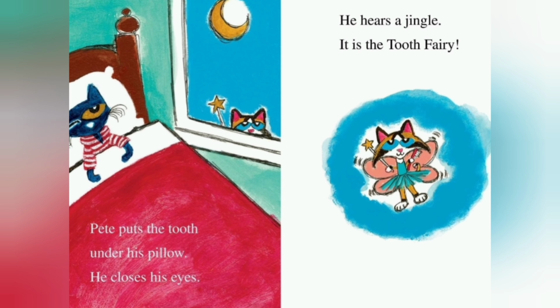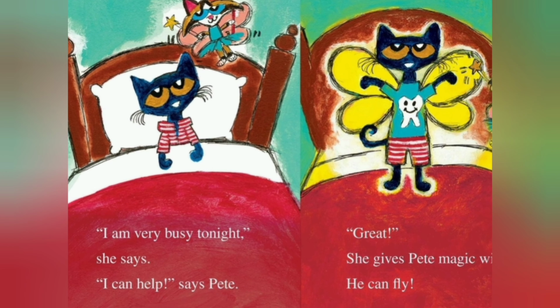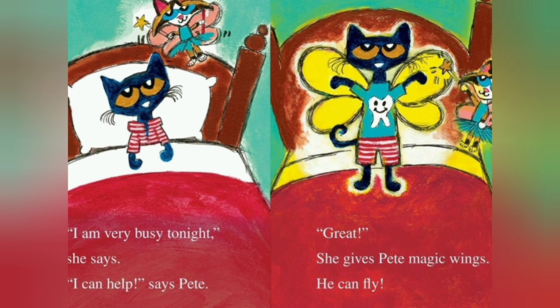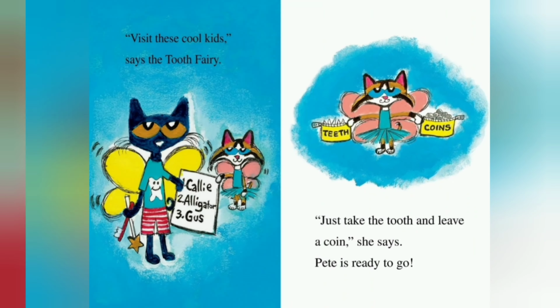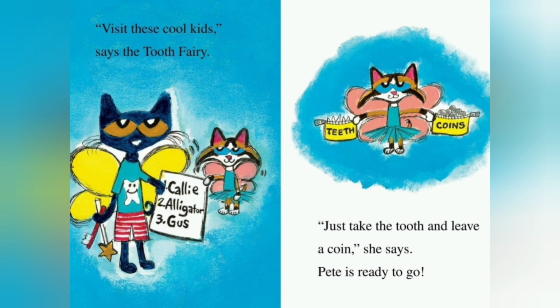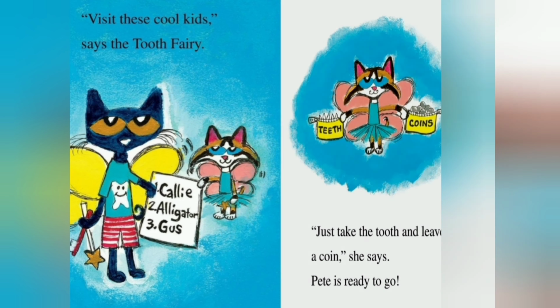It is the tooth fairy. I am very busy tonight, she says. I can help, says Pete. Great! She gives Pete magic wings. He can fly. Visit these cool kids, says the tooth fairy. Just take the tooth and leave a coin, she says. Pete is ready to go.